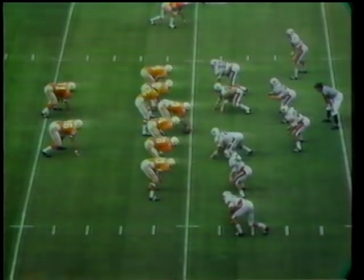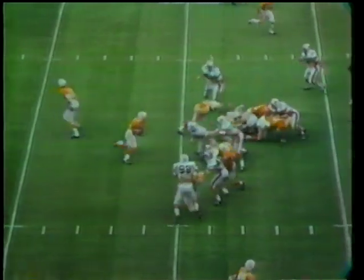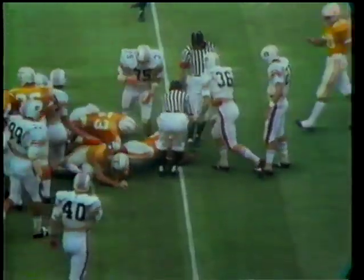A fumble by Owens, recovered by Towns, and Tennessee has it back at the 20. First down. Chip Howard calling the signals, giving to Watson his fullback.